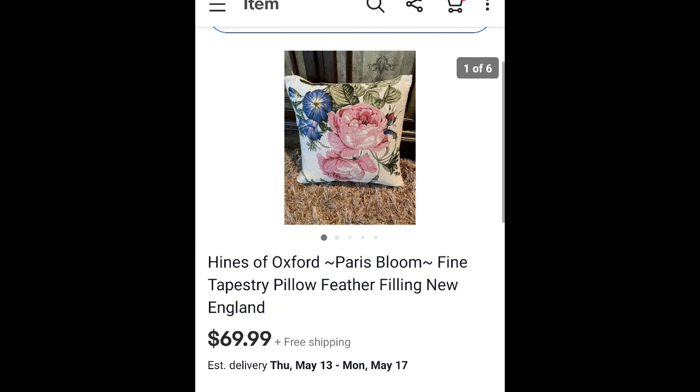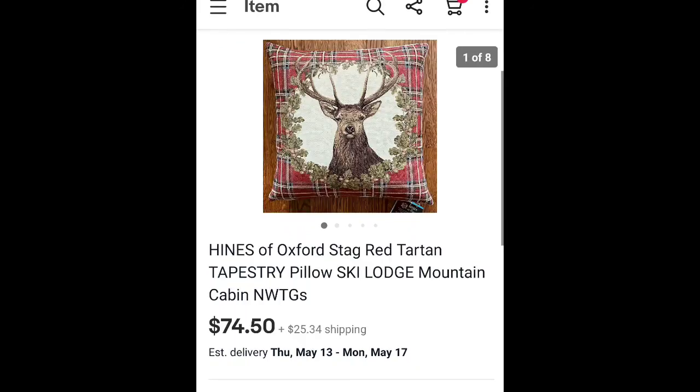Then we've got the Hinds of Oxford. That's the brand of the one pillow that I sold. These ones sold a little bit higher than mine did. Definitely a great brand. You can tell its quality if you find it. I could tell the one I found was really nice.